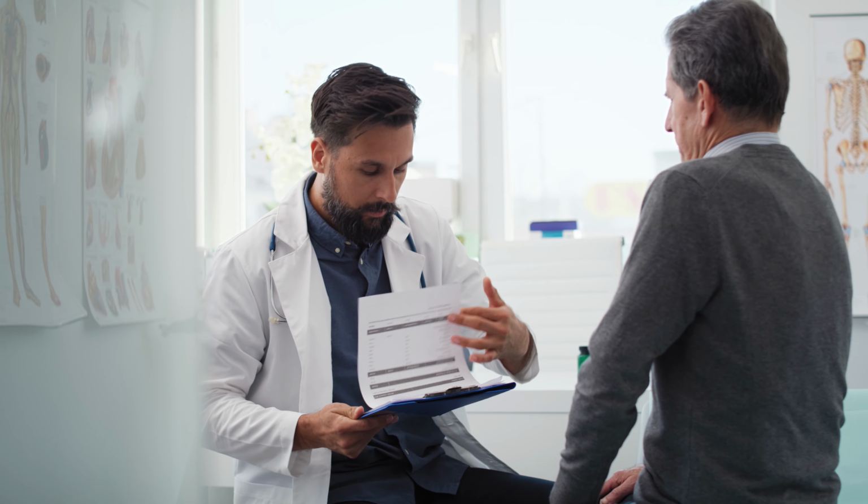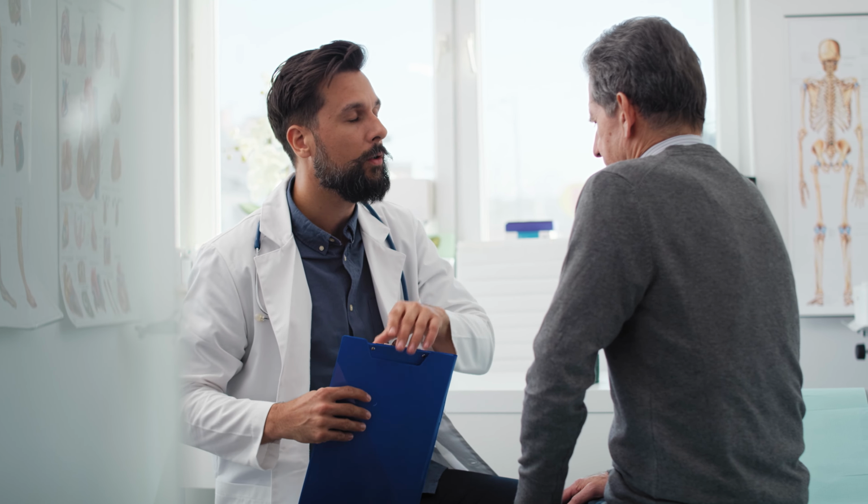Do you have chronic back pain? Have you been told it's caused by a bulging or slipped disc? Let's learn a little about the spine and whether bulging discs may or may not cause back pain.